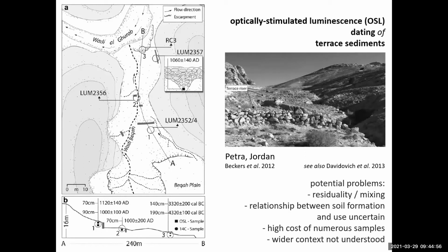Optically stimulated luminescence, OSL, is another method that has been used quite extensively, especially in the southern Levant, in Jordan, Palestine, Israel. A development of this method is the one which I'm going to talk about this morning. But the conventional approach, where individual samples are taken from terrace sediments and dated, suffers from similar problems to radiocarbon dating or artifact dating. That's to say, it's very hard to know whether this particular sample that we've taken from a terrace profile is what the history of its deposition is. So it's difficult to know whether that sediment is material that's been deposited from somewhere else, or whether it's grown up in situ, or what the history of the deposition is there. So we can't see easily if there's mixing or residuality in the deposits, for example. So the context is then hard to understand.